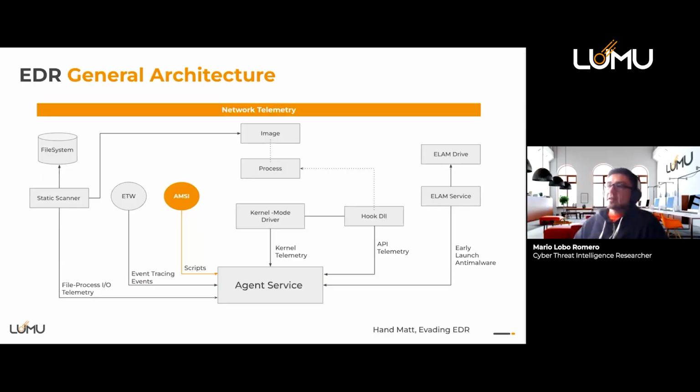Okay, today the idea is to show how info stealers and ransomware are bypassing EDRs. The technique that we will use is very special because it can be applied in several EDRs. I will first introduce you to some general context to understand the bypass POC, or proof of concept.